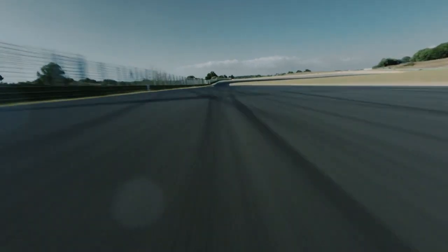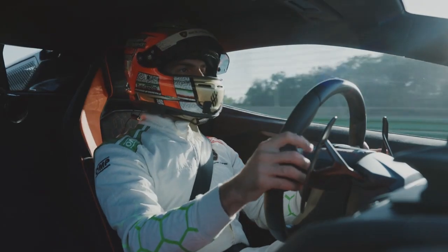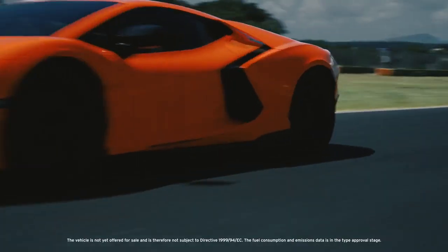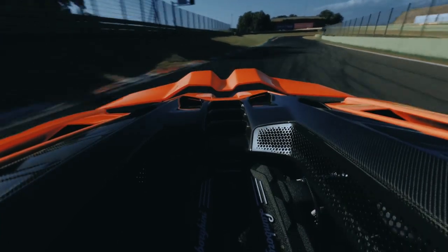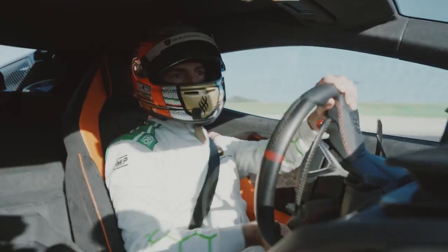Literally, you can feel every single centimeter of the track. Every steering input is so precise. Such an amazing machine. Amazing. This is Lamborghini DNA, you know. You want to have fun when you are on track. You want to push it to the limit. And this new Revuelto really gives you this. Our new V12 plug-in hybrid.